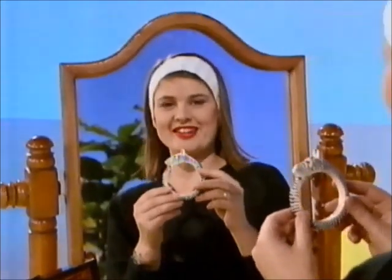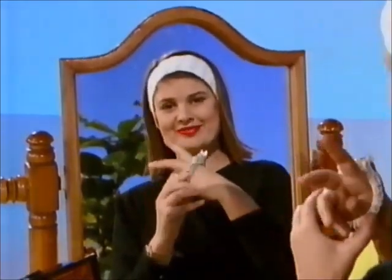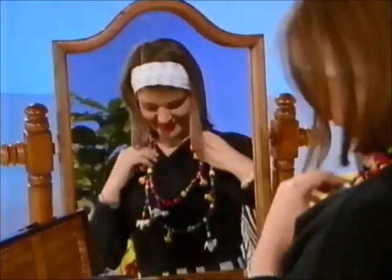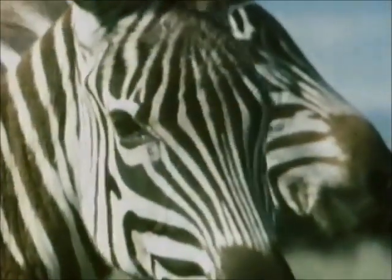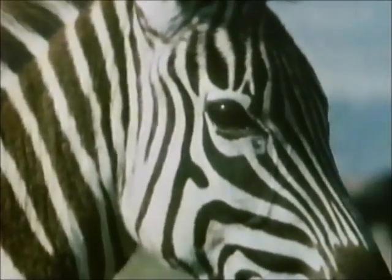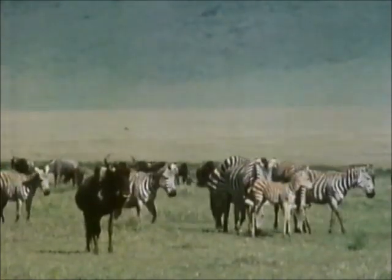I never realised I had so much lovely jewellery. This bangle was a present from my dad. And this necklace, I got at a jumble sale. A necklace full of zebras. Zebras are wild horses. Their stripy coats make them look like mint humbugs.